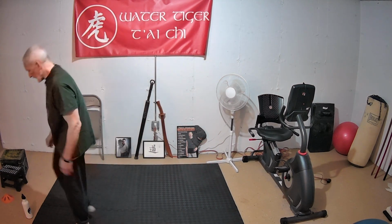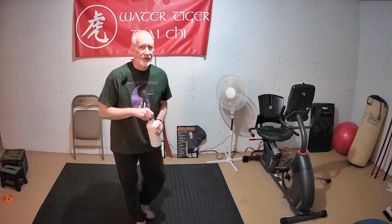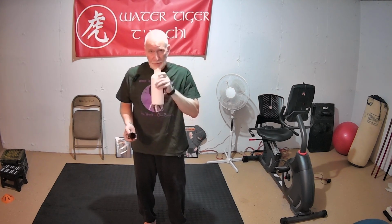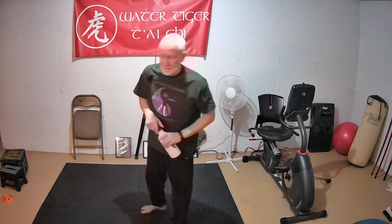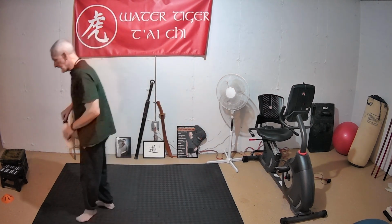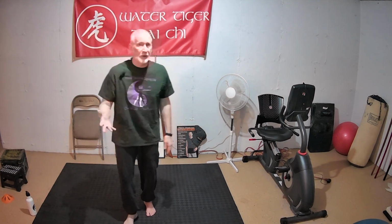So I mentioned the forward fold was going to be a theme. I believe at the top of the video, I mentioned at some point that we would be doing the 6th piece of brocade in most people's sets. And for us, that is a piece of brocade. Again, some people just say the 6th piece of brocade or the 6th brocade. Others have names. Ours is bend and hold the bubbling well.